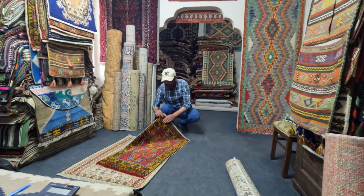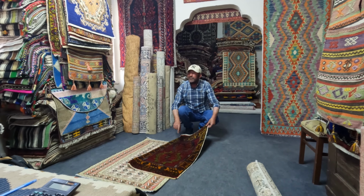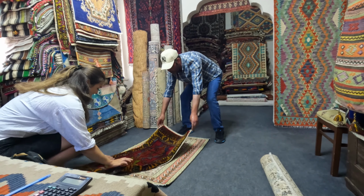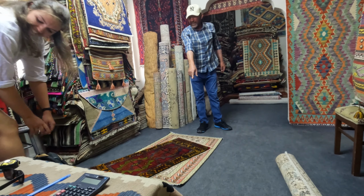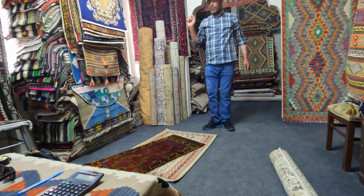But let me show you. You see how the colors are changing? These are so soft. These are made from lamb's wool. Please, touch it, feel it. Oh my God, you see? I have many different colors. I am just explaining so you understand: kilim is weaving, carpet is double knotted. And then we have another technique we call jijim.